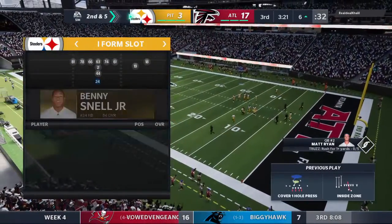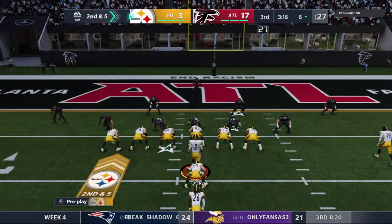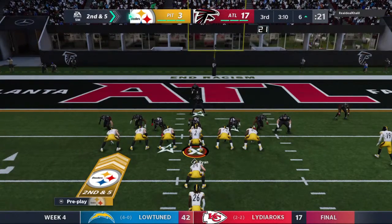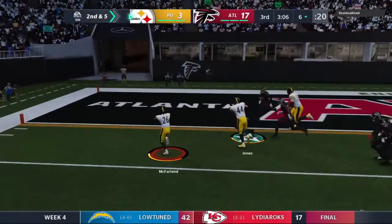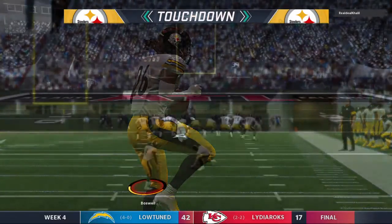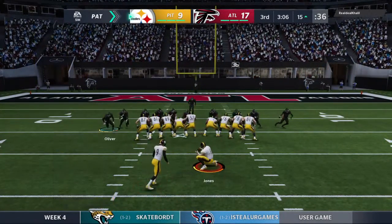Not too many offenses want to turn down long drives, but when you're down what they are, they've got to pay it off with some points. Now 2nd and 5. Snap will come from the 6. Here's the 4th-round pick from Maryland, Anthony McFarland. And he's in. Touchdown, Steelers. Anthony McFarland, his first touchdown on the year.